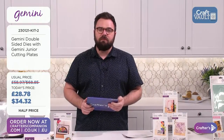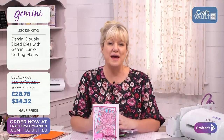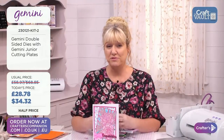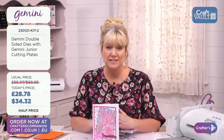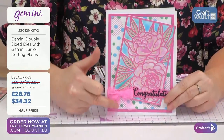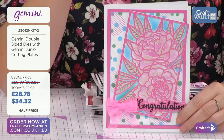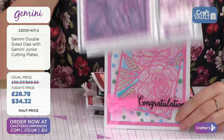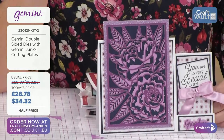Why do you think these have been so busy, Debbie? Because they're so beautiful. I mean, who doesn't love flowers? But then combined with that 3D effect where you can cut out in one pass two dies at the same time and create this matte layering. I mean, that is absolutely incredible that we can get that level of detail. This one we made at 11 a.m. this morning, so you can go back and rewatch, which is amazing.